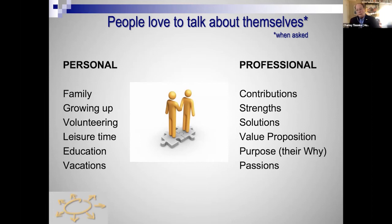On the professional side, and I tend to be a little bit more professional when I'm with people, that's just the nature of how I do things, you know, areas like what kind of contributions did you make? What are your strengths? What kind of solutions do you provide? What's your value proposition? What's your why or your purpose? What are you passionate about? Because they're the things beneath the surface that tell me their story.